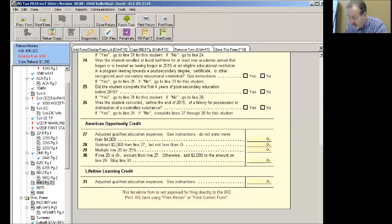So the recipient is a candidate for a degree in an educational institution that maintains regular faculty and curriculum. Amounts received as a scholarship or fellowship grant are used for tuition and fees required for enrollment or attendance at the educational institution, or for fees, books, supplies, and such, okay? So basically what this is saying is if I get a scholarship over and above that, it's paid to me and it's just helping me live, pay my rent. What do you think?